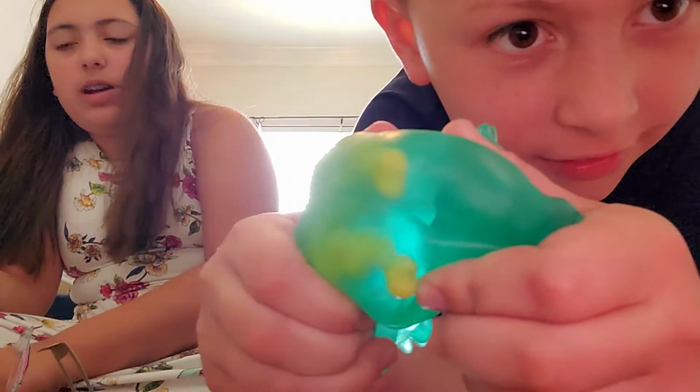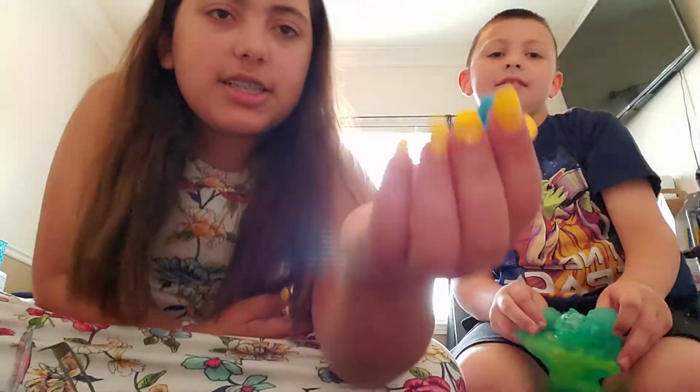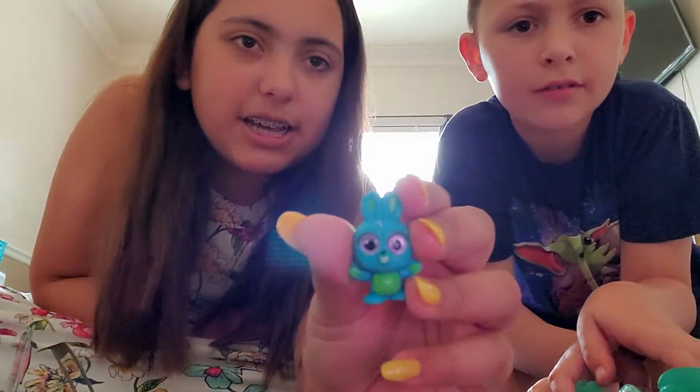I got the blue bunny from Toy Story 4. That's what he said. Look at that bone, it's like sticking out of him. Okay, Miles, now we're doing this. I got him. Not sure what his name is. Then let's check. Stop it. I want to check.